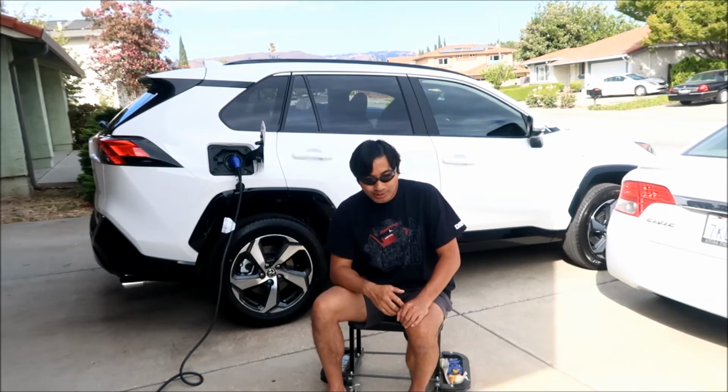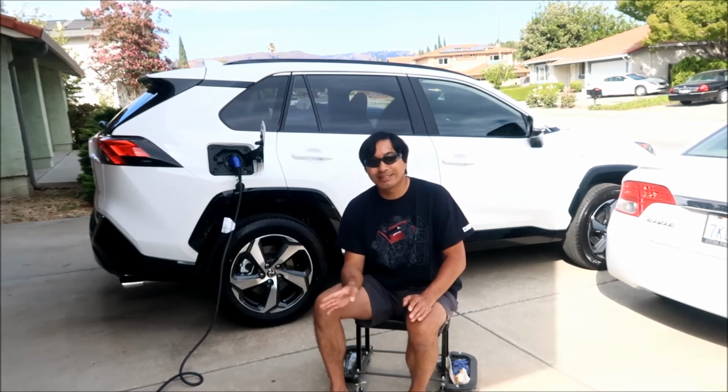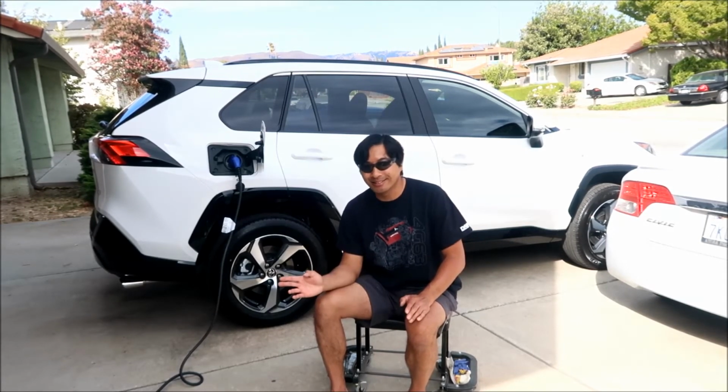And then there was another one. I test drove the Tesla Model Y. I've rented a Model 3 before, and I like it a lot, but I would rather have a Toyota over a Tesla because of reliability. I don't think Tesla's build quality and reliability is up there with Toyota yet. I've heard a lot of things, and if anything goes wrong with it, it's got to go back to Tesla, you know?